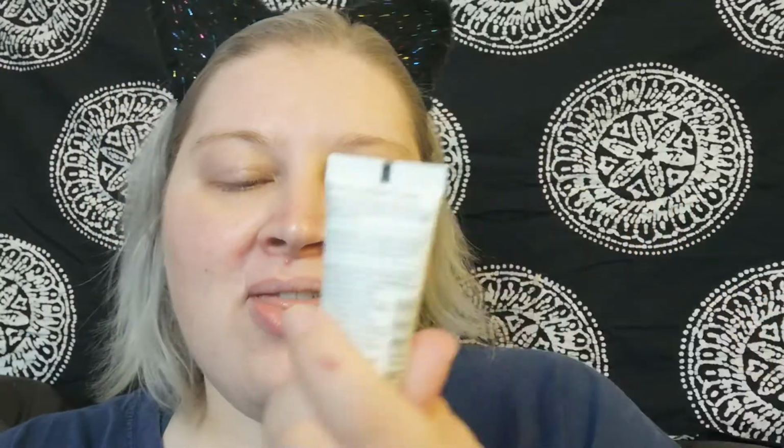I'm gonna start, I've already done my... no, I'm on a different planet to everyone else. The Vitamin C brightening eye gel from Superdrug. I've already put some of that on, and I am loving this at the moment.